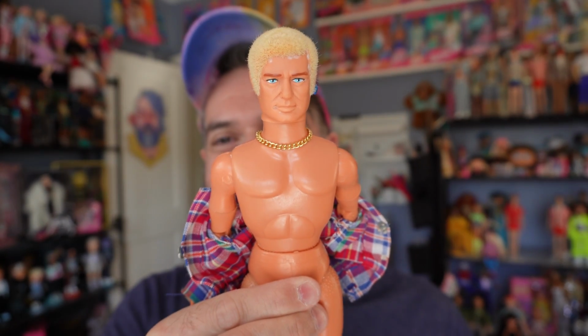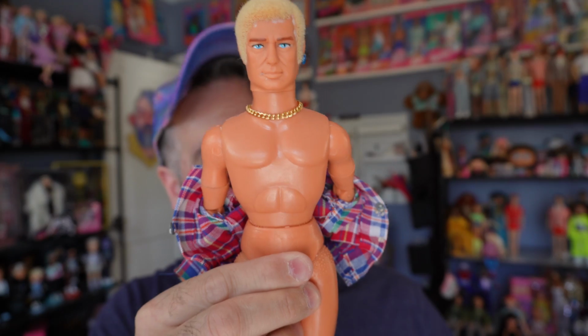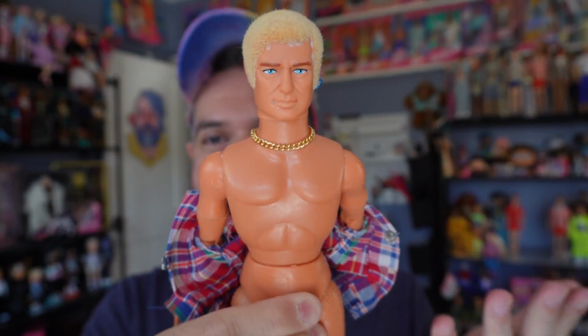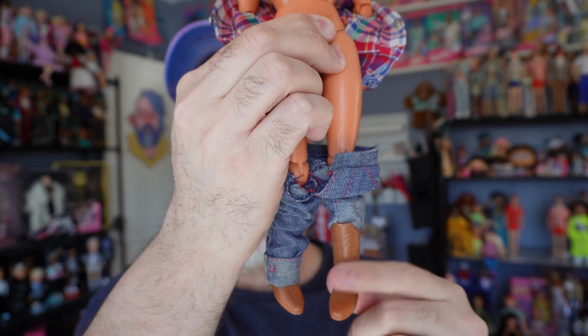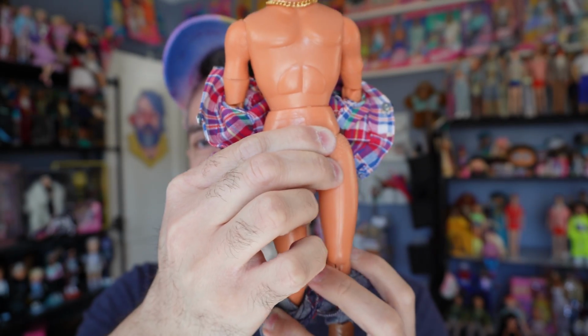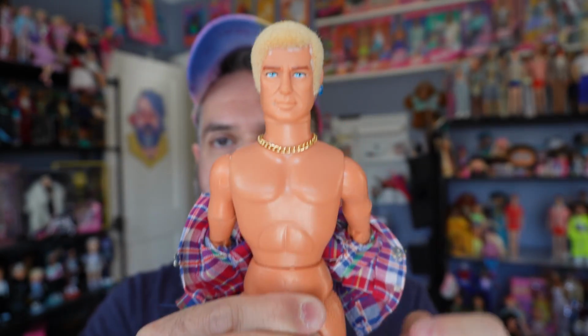I don't know what you would put in there, but it is cool that it opens, and it is all plastic. So what I want to do now is undress him, to show you the articulation and to give you a vibe of what he looks like compared to a Ken doll. I am not going to fully undress him because I am worried that I will not be able to get his clothes back on, especially with his boots and his pants. So for this video, I'm just going to pull everything down, but I do just want to show the articulation.